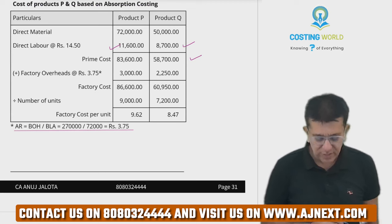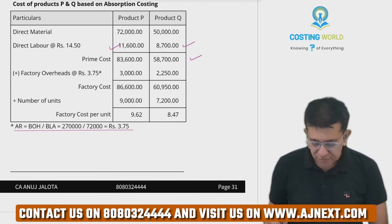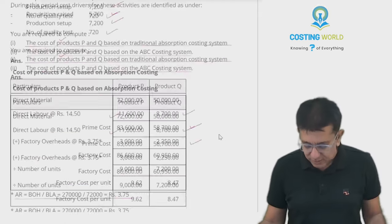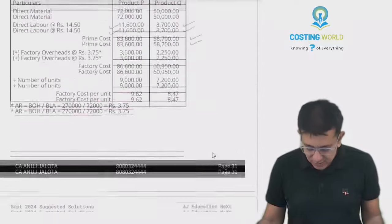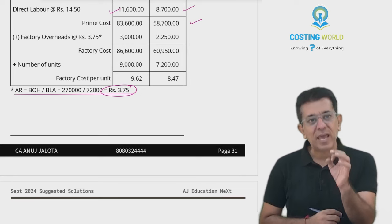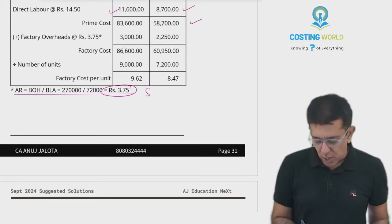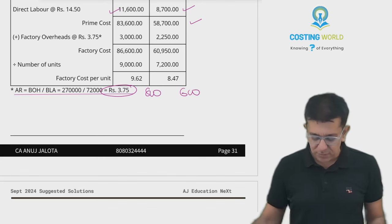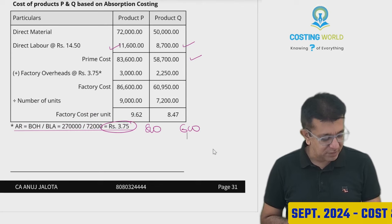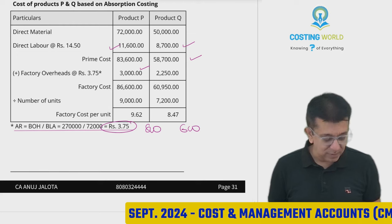So, therefore, factory overheads at the rate of 3.75 per labor hour. And obviously, number of labor hours were 800 and 600. So take 800 and 600 on your calculator. What does this absorption rate mean? Beta, absorption rate is an overhead rate. For every labor hour, charge 3.75. So how many labor hours were there for each and every product? 800 and 600. So 3.75 into 800, that will be giving you all this. 600, that will be giving you all this.